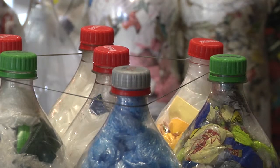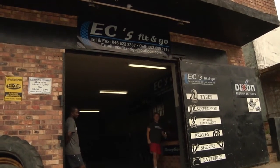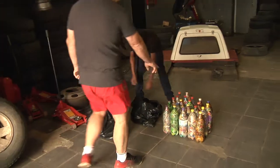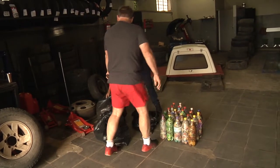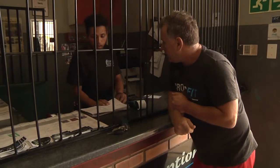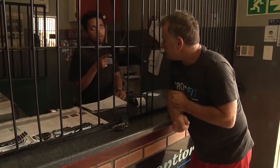Trevor Davis, a local businessman, first introduced the idea of eco bricks as part of a Clean Up Makhanda initiative and also as a way to generate income for local people. Mr. Davis offers R2.50 per eco brick, collecting them from many places and then storing them in Joza.